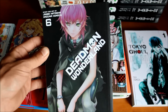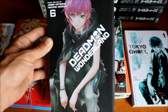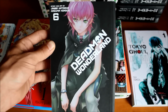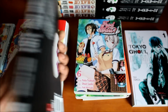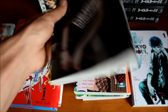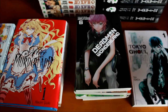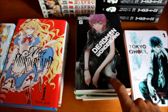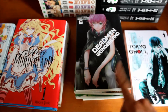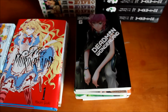I have watched the anime series, but I'm assuming we're just about close to getting beyond that, so I'm really excited to see how the story goes and how it develops from here, because I thought Deadman Wonderland was pretty badass, even though it had its problems. I'm cool to see finally, now that I'm kind of caught up past the anime. If you like the anime, please go ahead and pick up the manga, because you will be able to see what was beyond where the anime left off, and that is really cool.